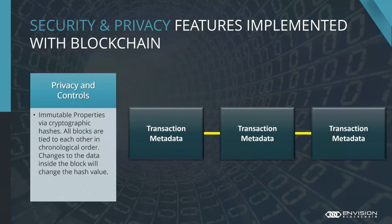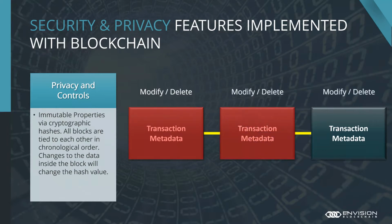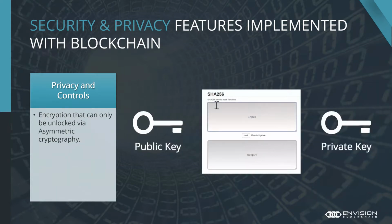And when we talk about privacy and controls, the immutability of the data that goes into the blockchain ledger is key, where the immutable properties come via cryptographic hashes, and all the blocks are tied to each other in chronological order. If you try to change any of the data, you won't be able to. It just won't allow you to modify or delete it. And there's certain things that we'll talk about at the end which allow you to at least try, but it's not economically viable.